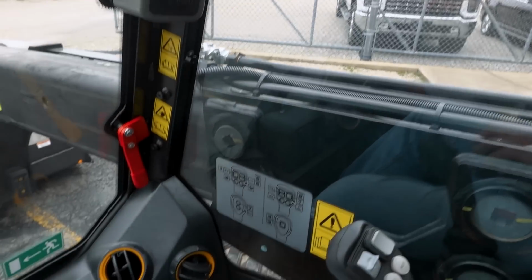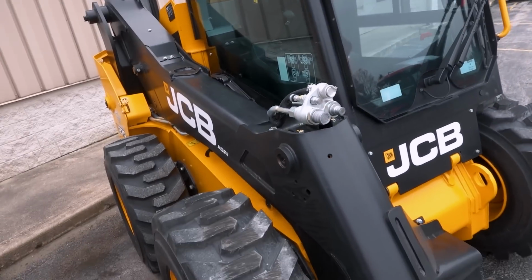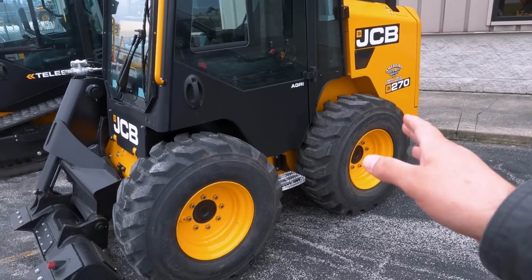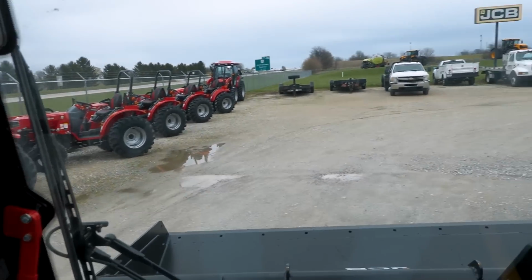Definitely has more space. Run inside, talk to Ted, our salesman. Ted's also the owner of American Equipment Service. We'll see if we can get the keys to this thing. Like I said, you still have to hop over this track though. Not perfect, but it is probably better than going through the front of a traditional skid steer, especially with an implement on it. This is a wheeled, non-telescoping machine. All right, we are in this thing.